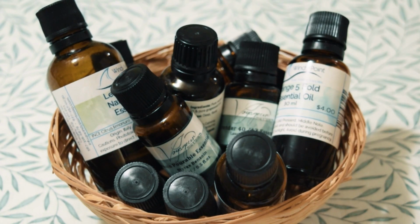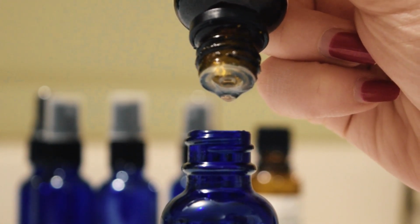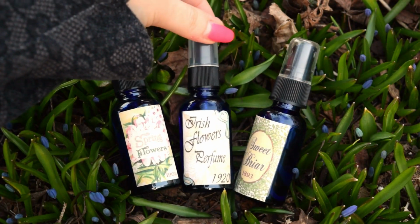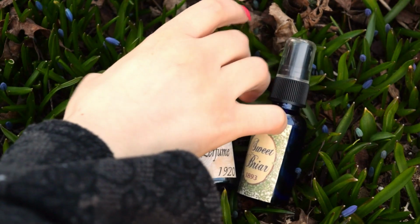really good. These I have actually gotten a lot of use out of. So there was the Irish Flowers perfume, the Spring Flowers perfume, and the Sweet Briar perfume. I think the Irish Flowers was probably a least favorite. Like, I really liked it, but the other two I loved. I adore those perfumes. I wear them all the time, especially the Spring Flowers.